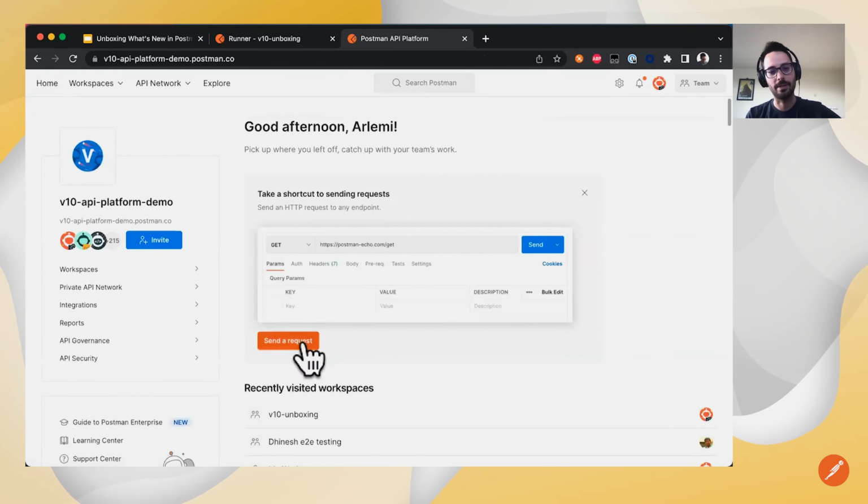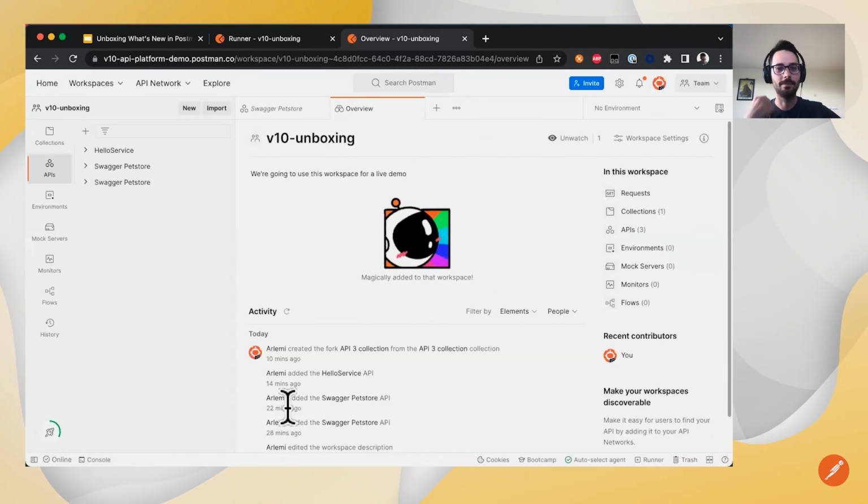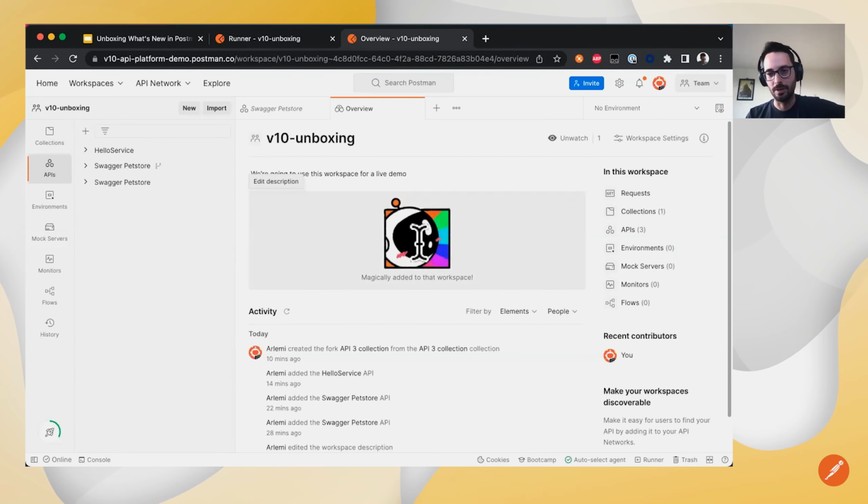So we created a new workspace called v10 unboxing. From there, we dragged and dropped an image, which is the new way that you can add images to your documentation. So no need to upload it somewhere, get the link, add it with code. You can just drag and drop an image and it's going to be uploaded directly.